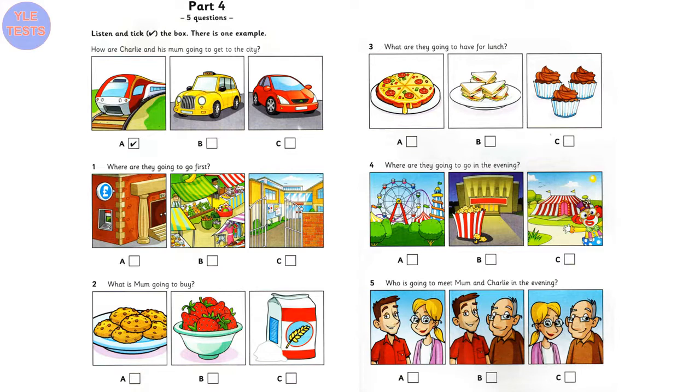Are you going to buy some more delicious strawberries? I've already got some. Great. But I need some flour. I'm going to make some cookies. Hooray!